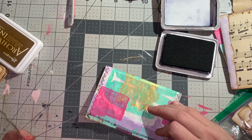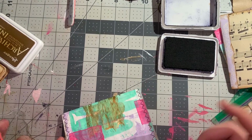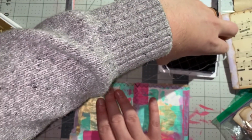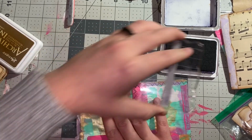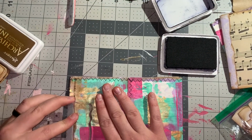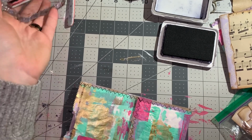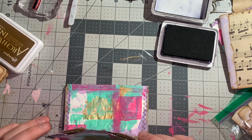See that? Now, obviously, you can tell what's actually stitched and what's not once you take a look at it, but that's fine. I'm not trying to pass it off as being all stitched, I'm not being deceptive or anything. I'm kind of just giving it that look. So, there's that. Okay. And then that way, this can still be a pocket.